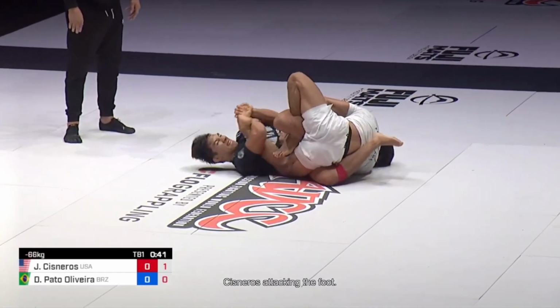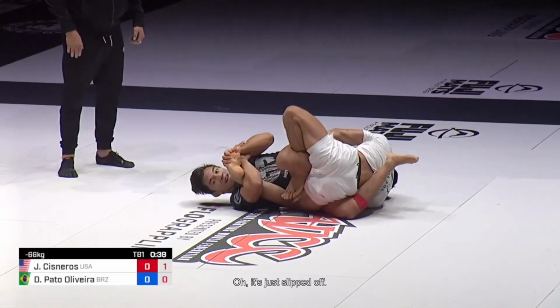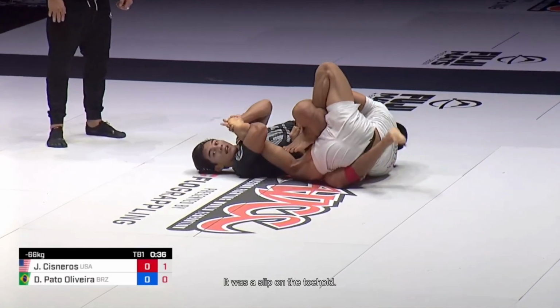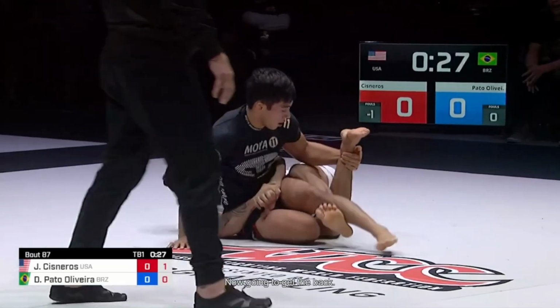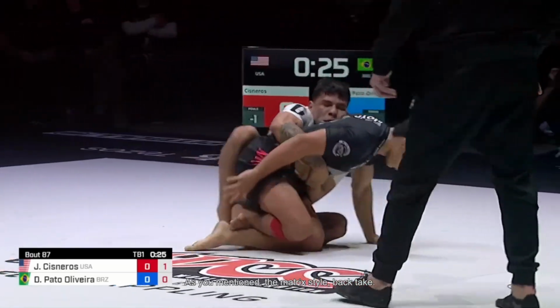Cisneros attacking the foot, it just slipped off. I thought he snapped it, but it was a slip on the toe hold. It's the wrong leg that's in there. Now he's going to get the back, as you mentioned, it's a matrix style back take.